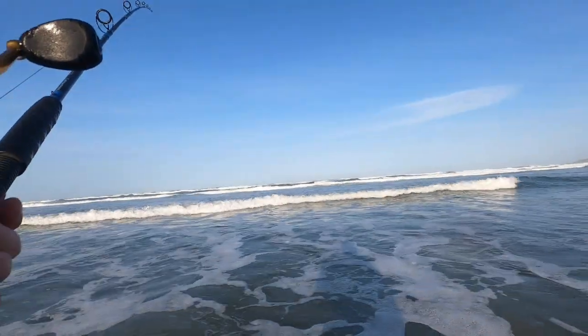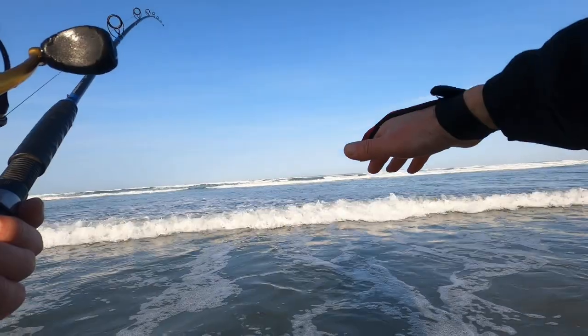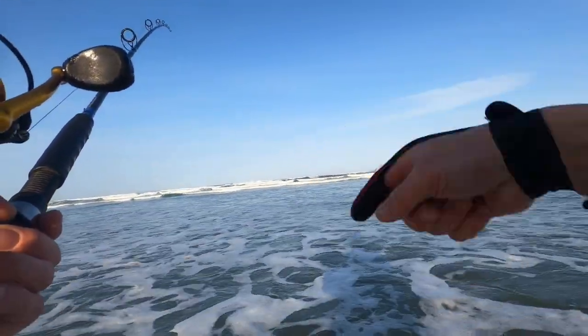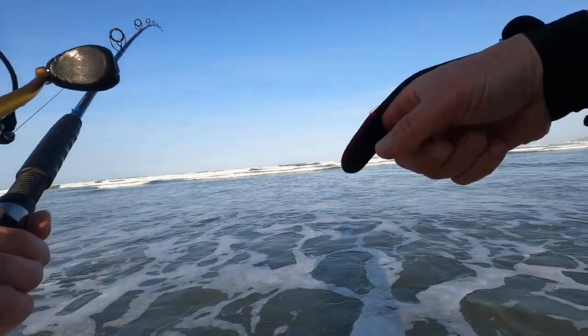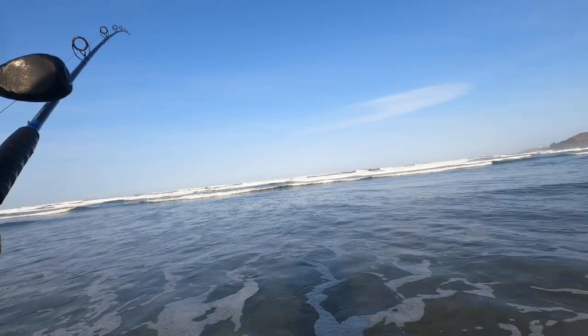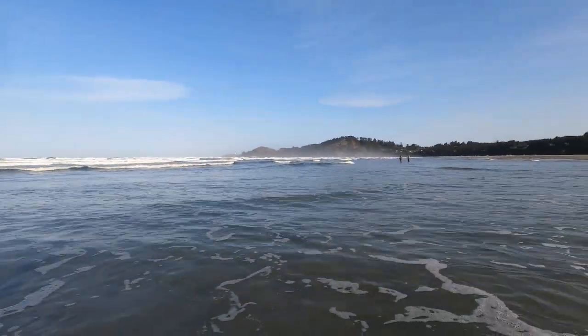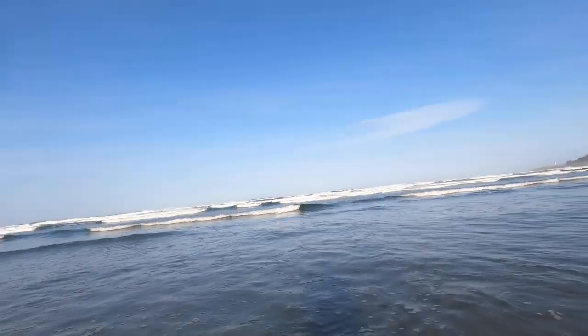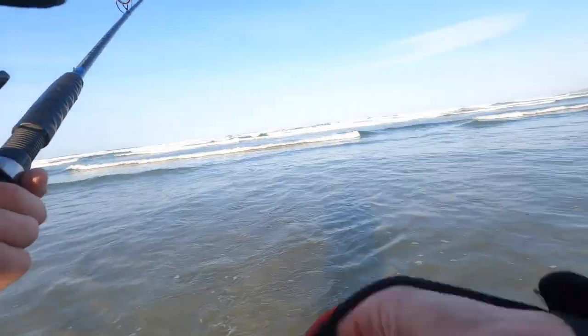The thing I noticed about this beach is that once the waves die down, it's a very shallow beach. So you have to hope the successive waves bring in the depth of water to bring the fish in. But so far, we've been skunked. That guy said he had a shark that broke off, but other than that, no action so far for anybody.